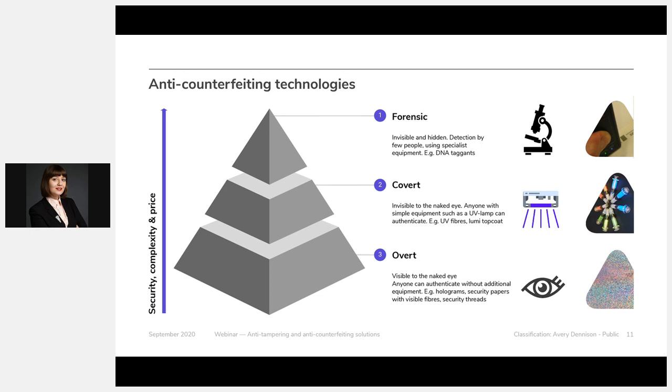And then we have the top level, the forensic. Those features are invisible, they are hidden, and they cannot be detected by anyone. They really need specialist equipment and really knowledgeable specialists to authenticate them. This is also the type of solution which is seen in court as valid evidence. So also for those more complicated cases and applications, for example, the DNA taggants. Today, I will not talk about those since that's a topic that we discuss privately with specific customers and opportunities, also because this is really the top protection. So today, covert and overt solutions, as I mentioned.